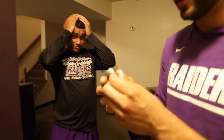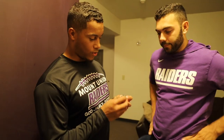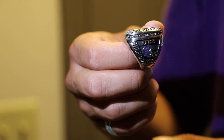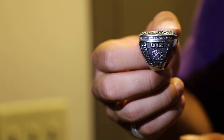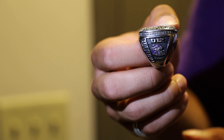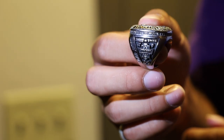This is the national championship ring right here. Let's make sure we're in some good lighting. I guess to break it down a little bit, in comparison to the track ring that I showed you guys and the wrestling ring, this one looks like it has a little bit more detail and it's a lot bigger and heavier. On this side, obviously you have your player number, mine is D12, my last name, our Raiders helmet, and then the year. And ingrained on the side is God Family Football, which is our team mantra. You guys probably saw it on the other vlog. Right here too, so it's everywhere. On the other side, we had our saying for that year, and it was Against the World.